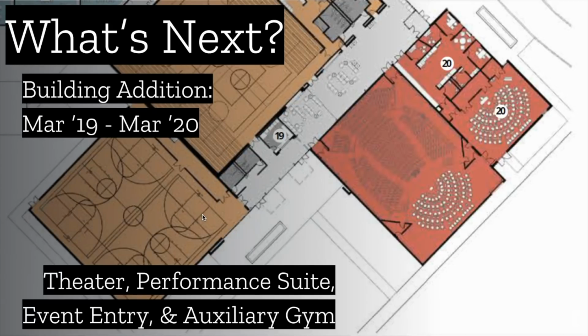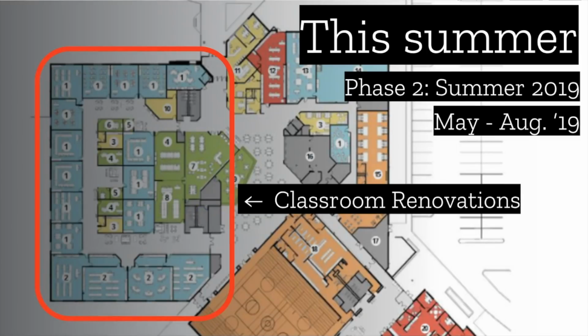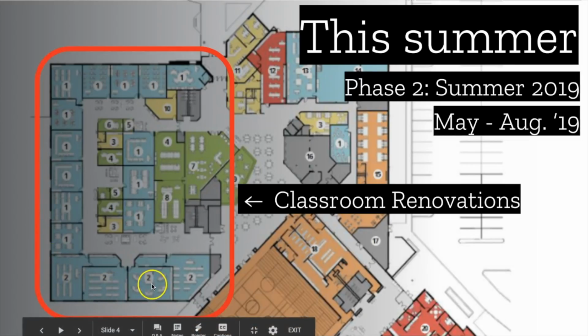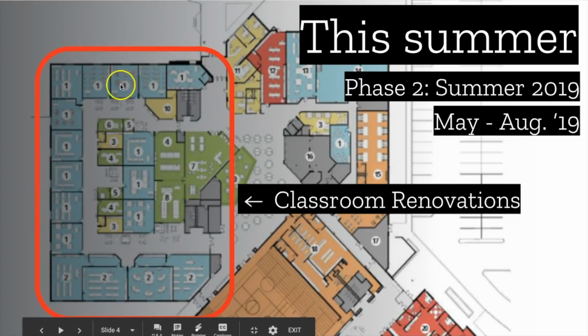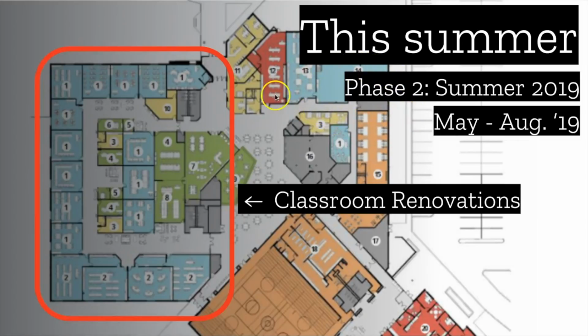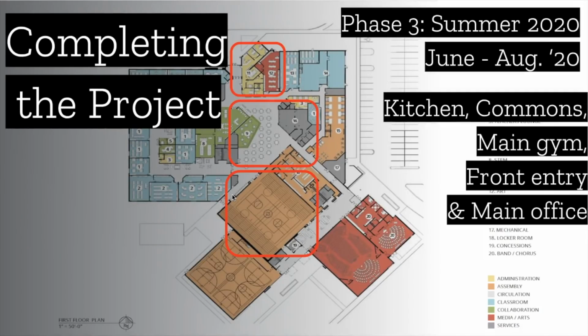Then after that, we have this summer the remodeling, gutting of all the old and putting in all new of the academic wing, the west side of the school, all the classrooms basically. And so all of these rooms will be done this summer, and then the students and teachers will be moving into those for next school year. So we'll be in kind of a transition year next year. We'll be having an all new area here, and then this area will be new, and then there's some remaining areas that will still be old and be finishing up the following summer, which you can see here.